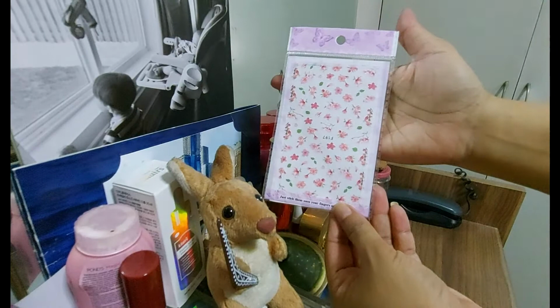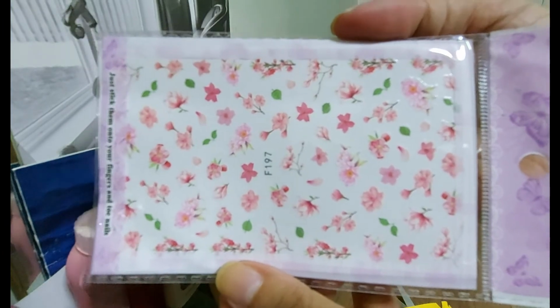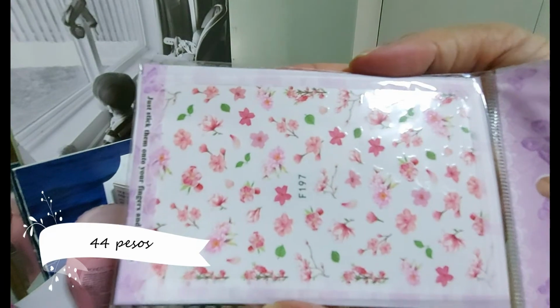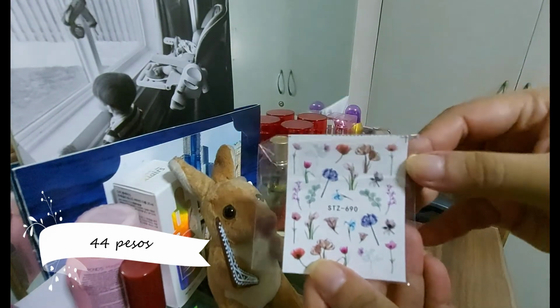Okay, so this one is pink. So you can see pink flowers. Either black or white. Since wala akong black, siguro sa white ko muna siya ilalagay na nail polish. We're gonna do that later. Mura lang naman to. Let me just have a look.